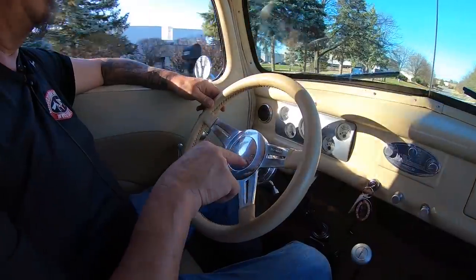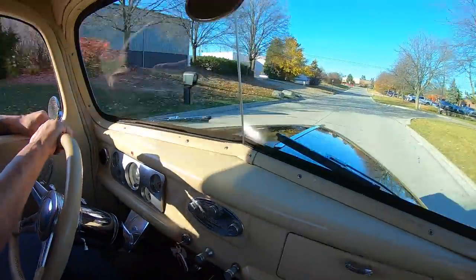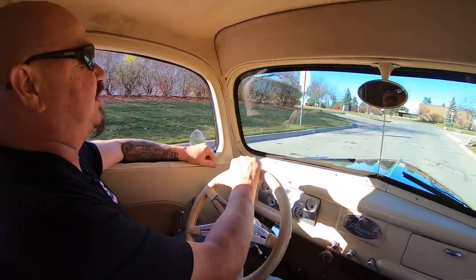A lot of you guys heard me tell the story. I always wanted one of these steering wheels when I was a kid, but it cost a whole week's pay to get one. So when I first got my first hot rod from my dad, it had a Lecarra steering wheel on it, so I was sold.